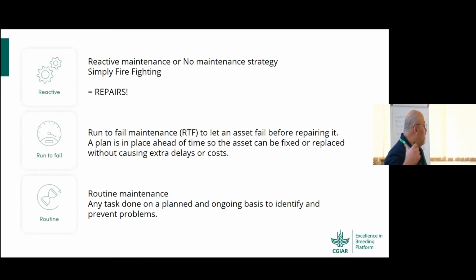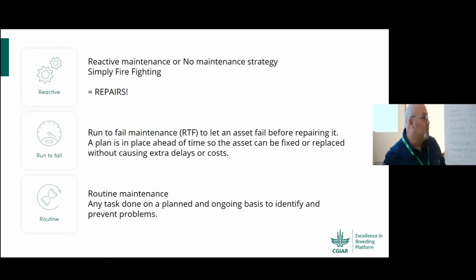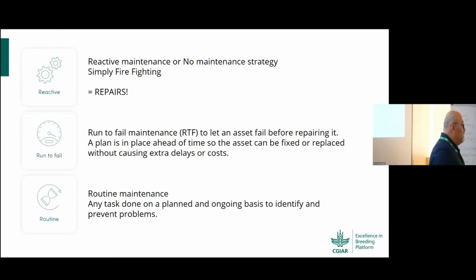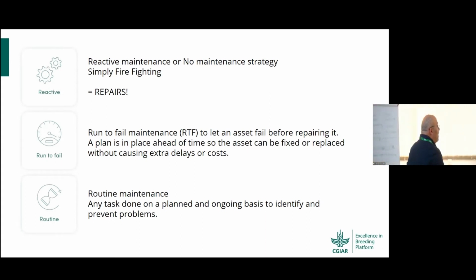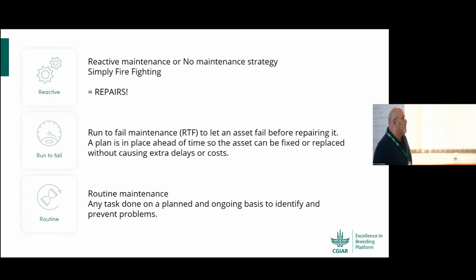However, the best way to fight fires is what? Is by preventing it, right? So the best way to fight any fire is to actually not allow it to occur, so by preventing it. So there are different ways to do so. There's the run to fail system, and yes, this is a true system, where I allow the machine to run until it fails. But this doesn't happen haphazardly. I need to have a backup plan. So either I need to replace this machine or piece of equipment, or I have the spare part to change, or make it fully functional. However, I need it to continue working right now.